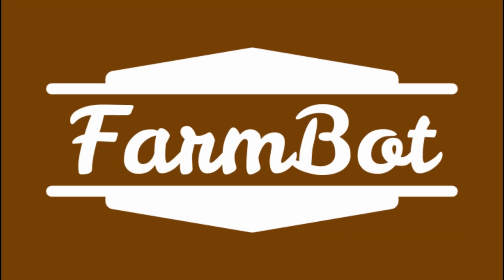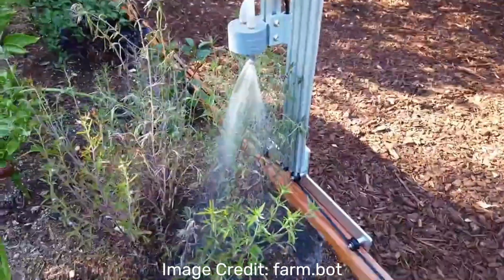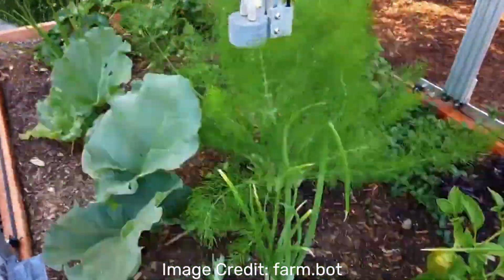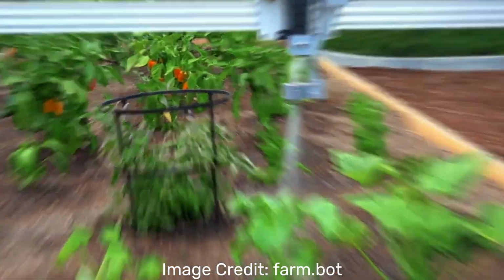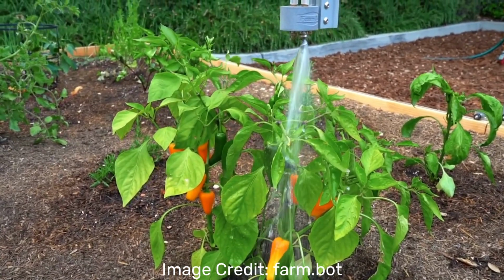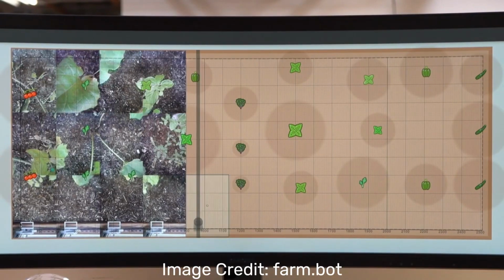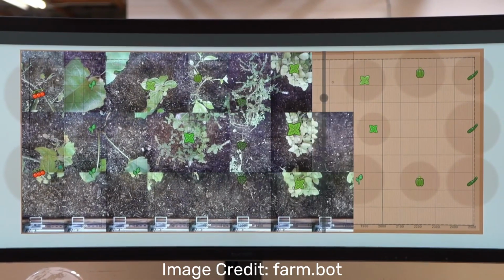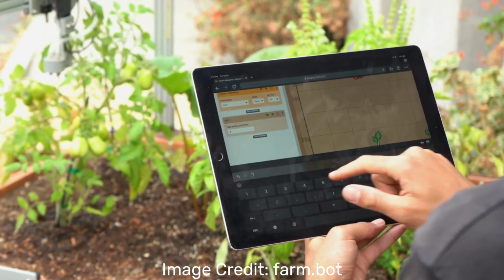Number 4. FarmBot. FarmBot is a robotic farming system that can be used in outdoor or indoor settings. It uses AI to plan and plant crops, and robots to water, weed, and harvest them. The system can be customized to grow a variety of crops, including vegetables, fruits, and grains. The FarmBot system has the potential to revolutionize the way we grow crops.